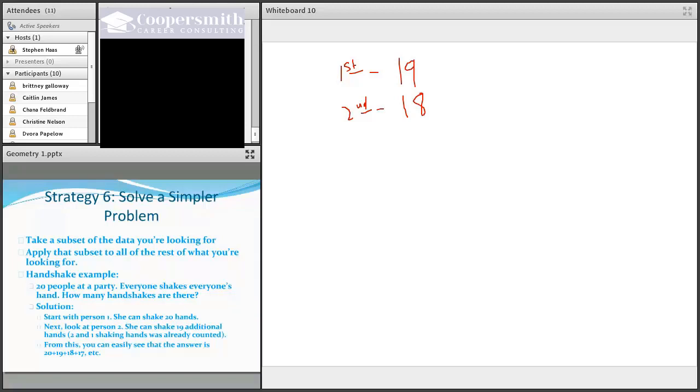For number 3, well, you can't count number 1 because he already shook it. Can't count number 2 because that one was already shaken. Number 3 is herself, so there's 17 left. So it's 19 plus 18 plus 17 plus 16 plus 15 plus 14, 13, 12, 11, 10, 9, 8, 7, 6, 5, 4, 3, 2, 1, and then that's it. And the answer to the value of all of that is going to be 200, I believe.